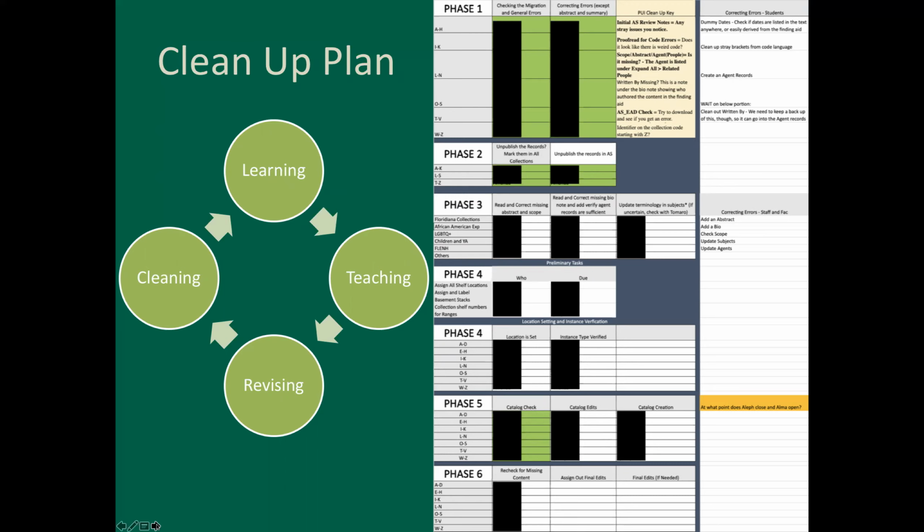So we're going through this circle of learning, teaching each other, revising what we've learned and how we're going to use the instance, coming up with new solutions and cleaning up records. And so we broke our workflow down into 6 phases, and we're still working through them. We're still working on phases 4 through 6. Phase 1 was just checking for basic migration or general errors.